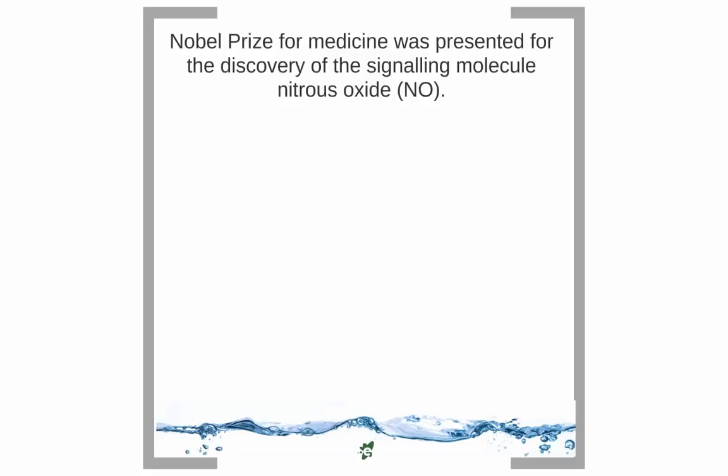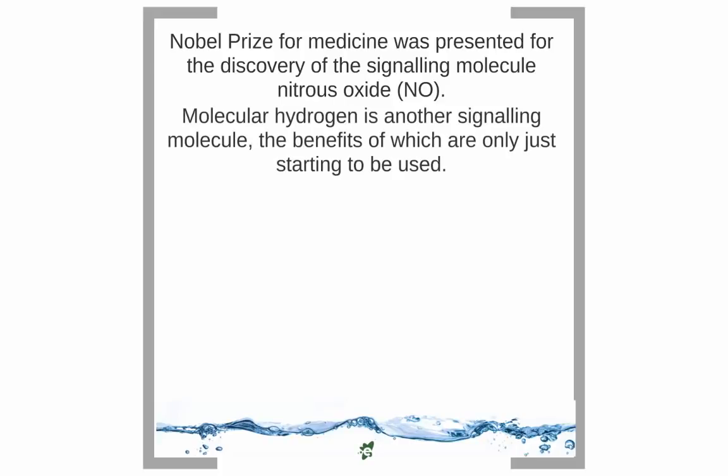15 years ago, the Nobel Prize for Medicine was presented for the discovery of the signalling molecule nitrous oxide. This discovery was really big news in the medical establishment and led to greater understanding of how our body works and many new drug developments. Viagra is actually one of them. Molecular hydrogen is another signalling molecule, the benefits of which are only just starting to be used. 5 years from now, it'll be as important as the discovery of nitrous oxide. The science is coming, with the potential of a Nobel Prize for the original discovery of molecular hydrogen.